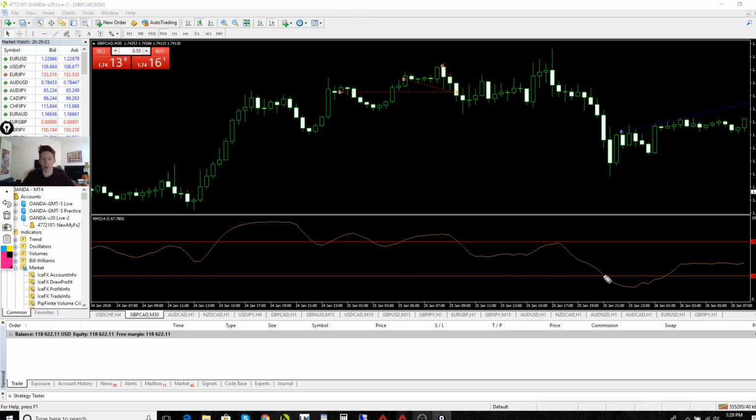Oversold is just vice versa. Price pushes down, breaks the red line under 30. That means that we're in an oversold situation, and we're more likely to push back up from there. So that's our filter. We look for trades that are above the overbought or under the oversold. And I'm a counter trend trader.